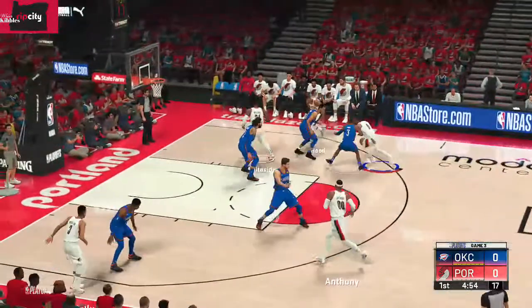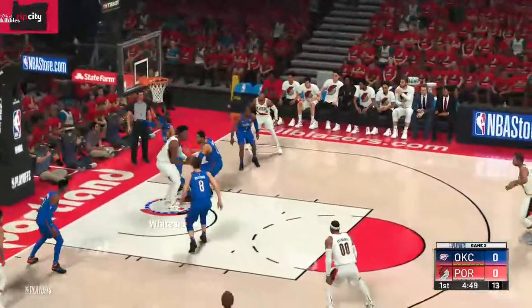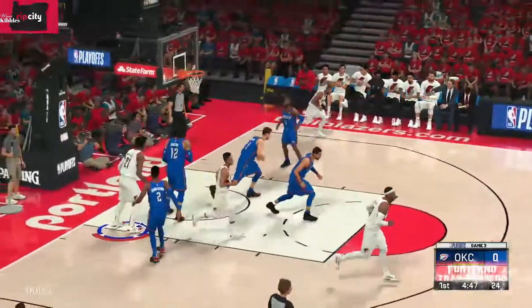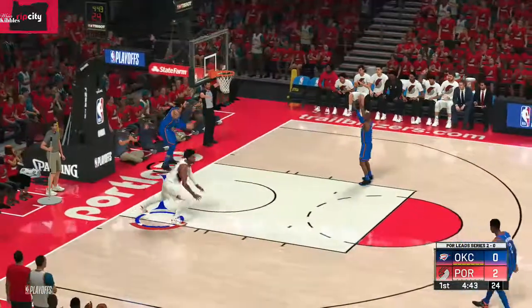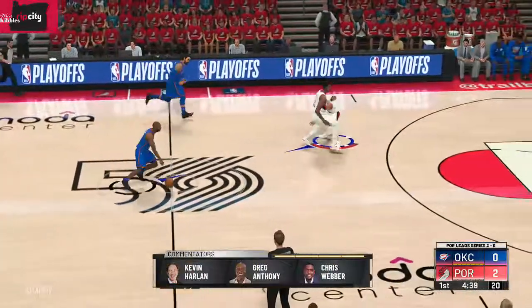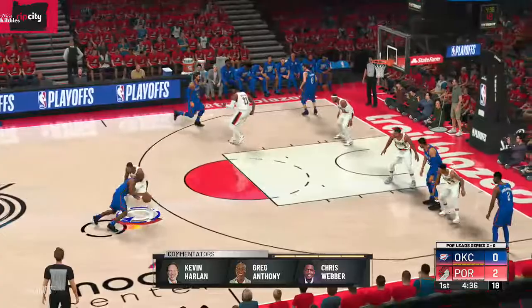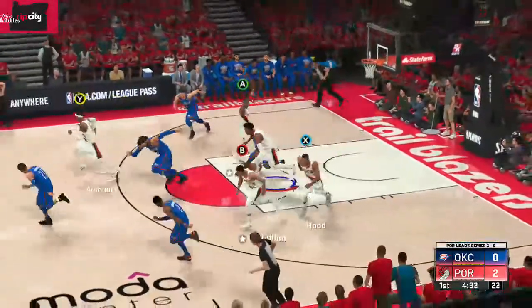Now Lillard puts it up from 15. Second chance effort. And it's laid in by Whiteside. Yeah, and the presence of Whiteside in the paint, really unreal. He is a dominant figure down low. Great work to grab that second chance opportunity. Now here's Paul. And it's blocked by Whiteside.